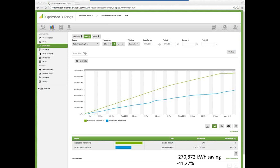Because we've now managed to optimize all of those and pull them together as a system, the net impact is that the gas consumption has considerably gone down. And you can see from that, the gas is actually down 41% compared to where it was over the same period last year. Next slide, Steve.